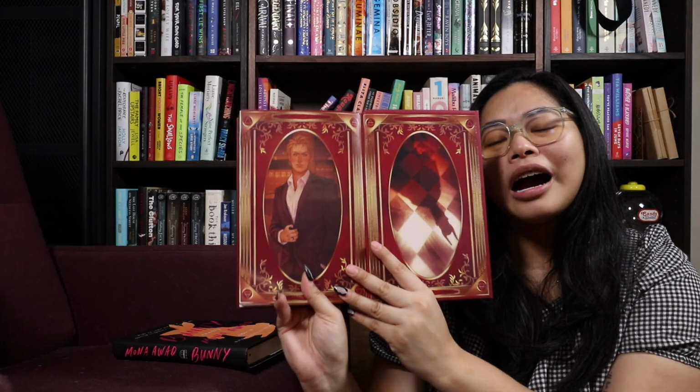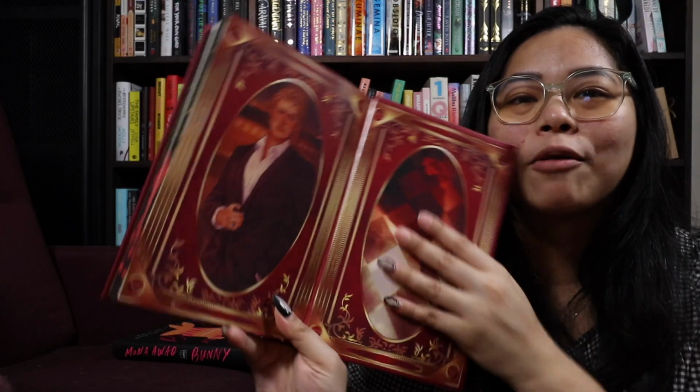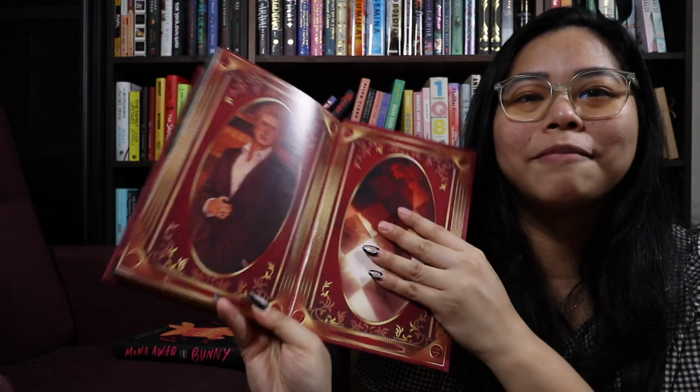This is the other end paper design. I love it. It's just the paper, look at that, it's reflecting off of my lights.